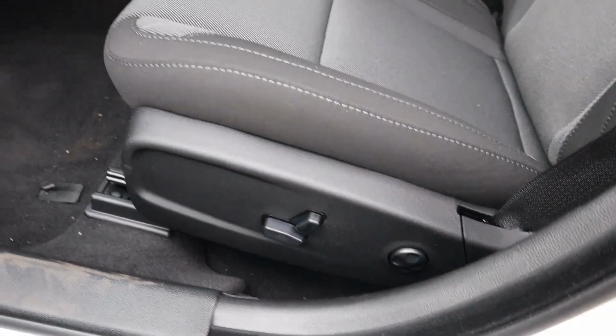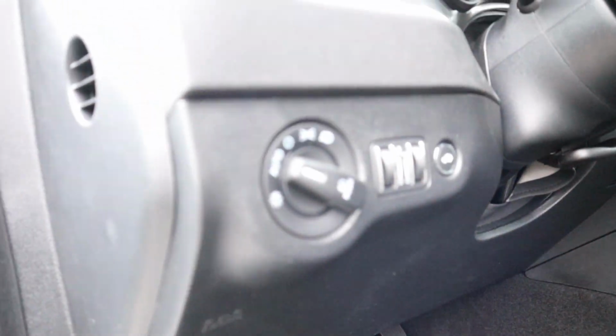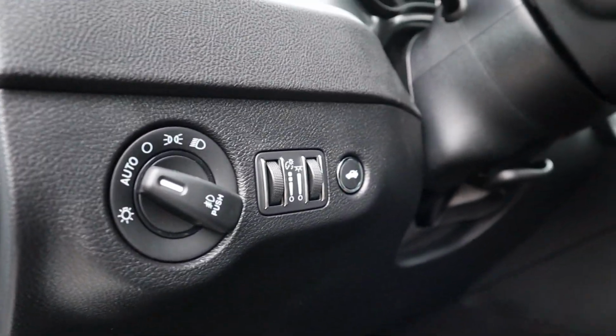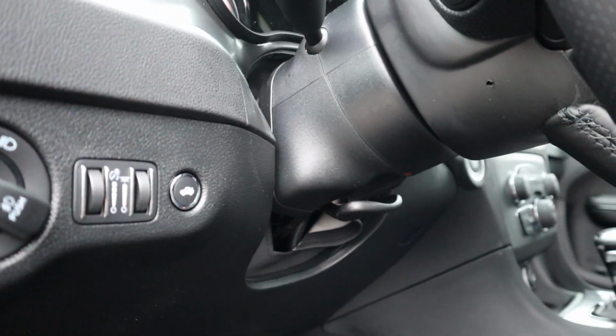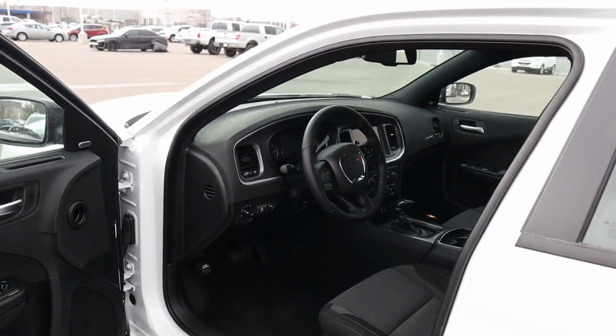Power adjustments here for the front seats. And then here's what the pedal layout looks like at the bottom. And then you guys can see you've got the light controls right here. And then you got a little release for the trunk. Steering wheel is manually adjustable. And there's one more look before we actually pop into the Charger.